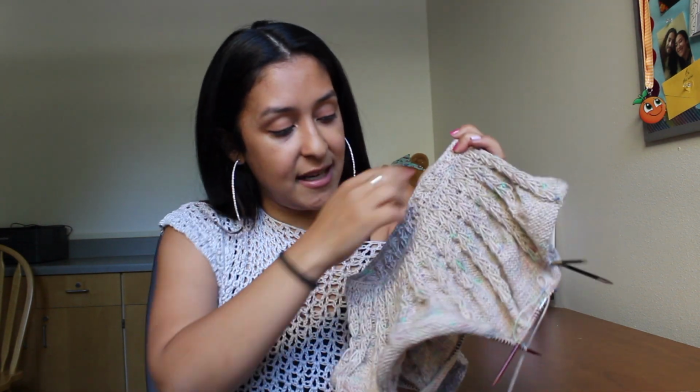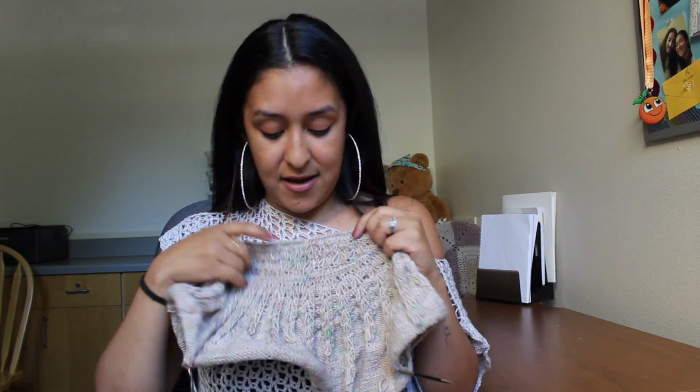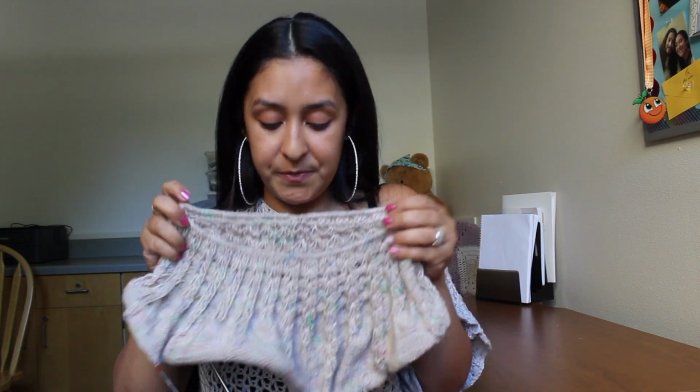And remember, I said I was thinking about not doing the German short rows if I couldn't get it right. I'm really happy that I got it right, and I'm happy that I actually used this because you can see it has a natural lower edge than the front. If I didn't use the German short rows, it would have just been a circular yoke that just sits flat. This part will actually be the back of where my neck would be, and then have that nice drape on the front part of the sweater.